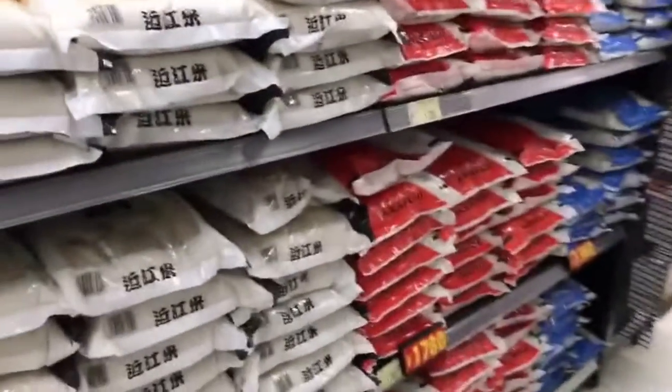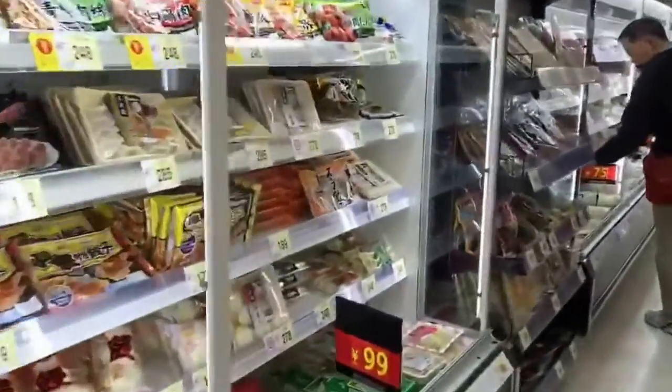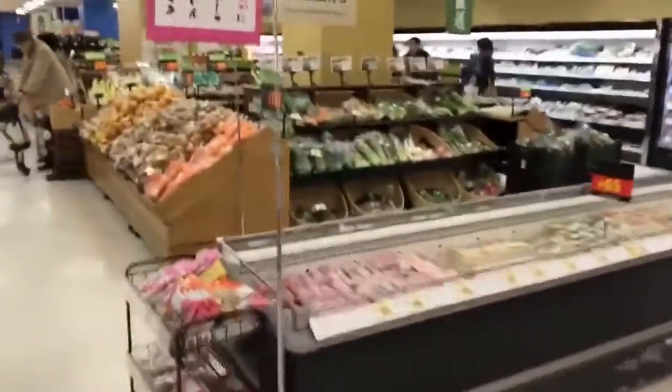That's probably one of the biggest differences, I think, between the States and Japan. Rice is the biggest kind of grain in here, but in the States, of course, it's bread. Or bread and potatoes. And they do have some bread offerings here in Japan as well, although a lot of times they focus on the sweetbreads or the pastries or donuts, things like that.